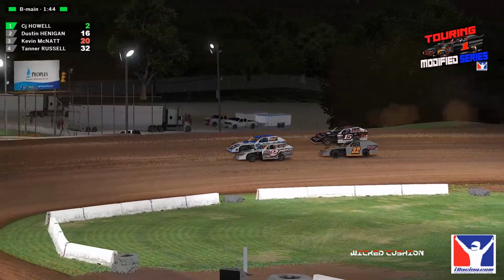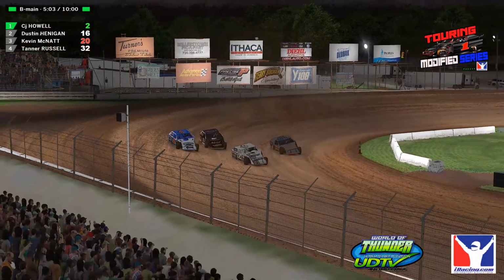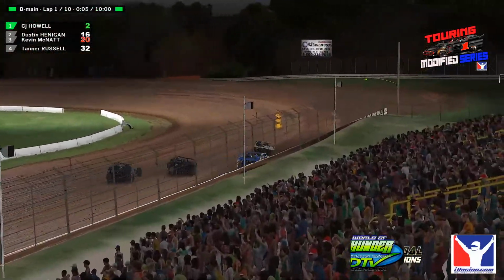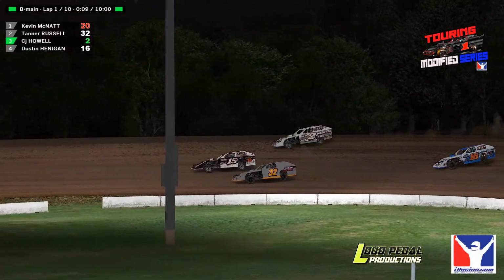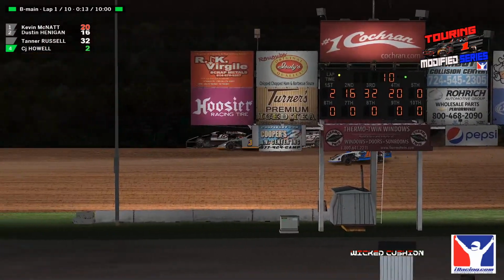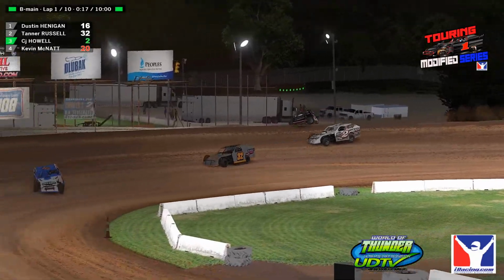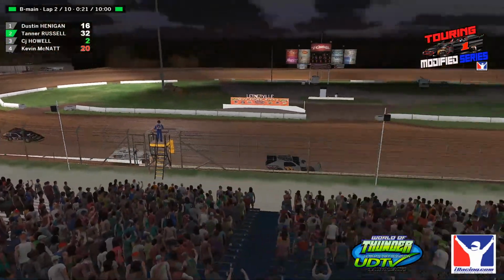Touring Modified Series round number 2 here at the Lernerville Speedway. B main about to launch into action. Green flag is out. 10 laps on the board. We already go 3 wide down the front straightaway, down into 1 and 2. McNatt looking for the race lead. Russell looks to the inside. CJ Howell, look out. 3 cars come together. 3 cars off the racetrack. And Dustin Hennigan rubs his fingers together and says, thank you very much. He'll take the lead there on lap number 1.